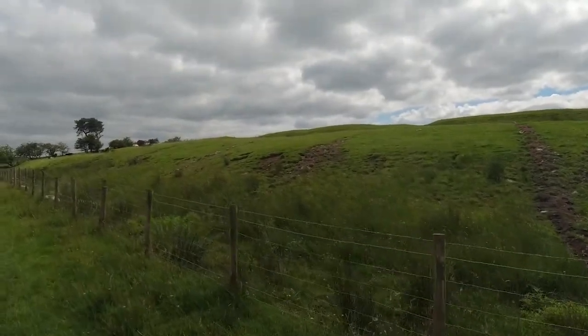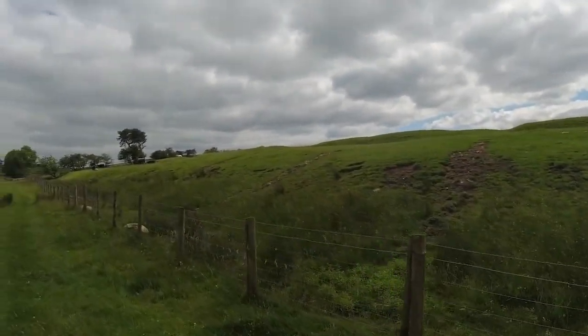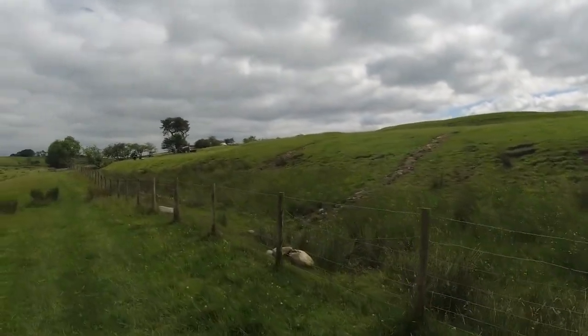Ditch wall vallum. Yeah, we're sort of walking along what's known as a vallum. It would have been on the south side of the wall.